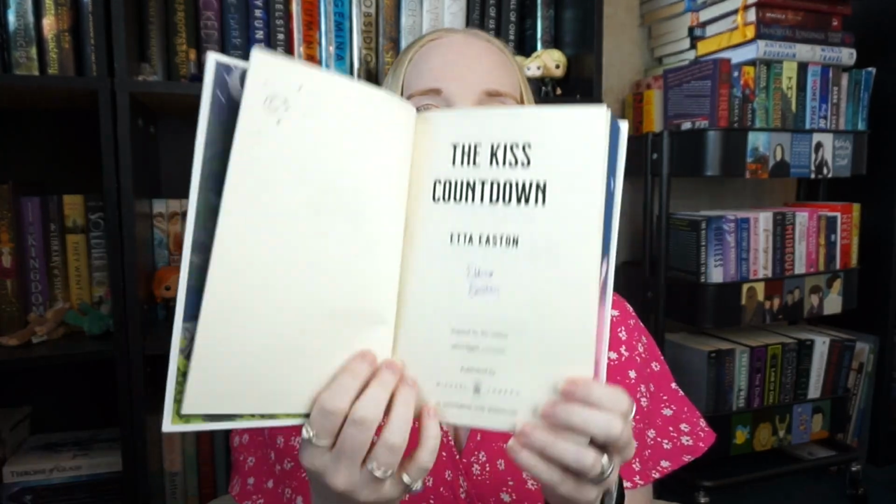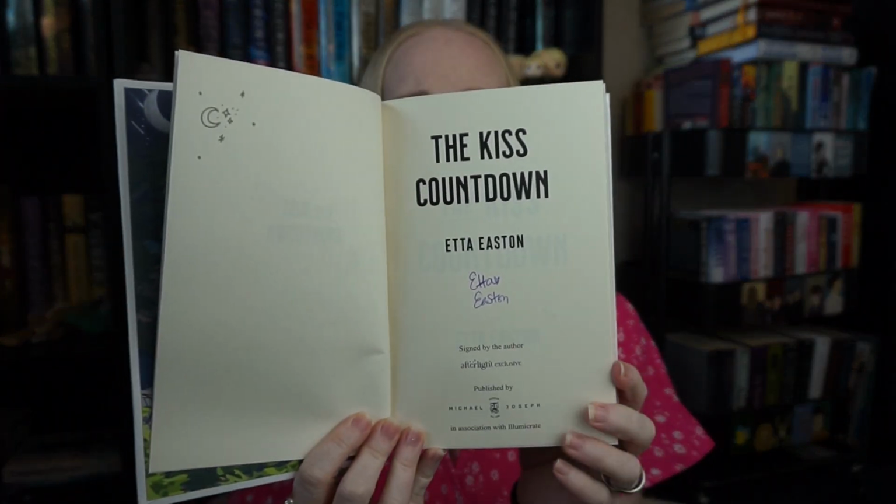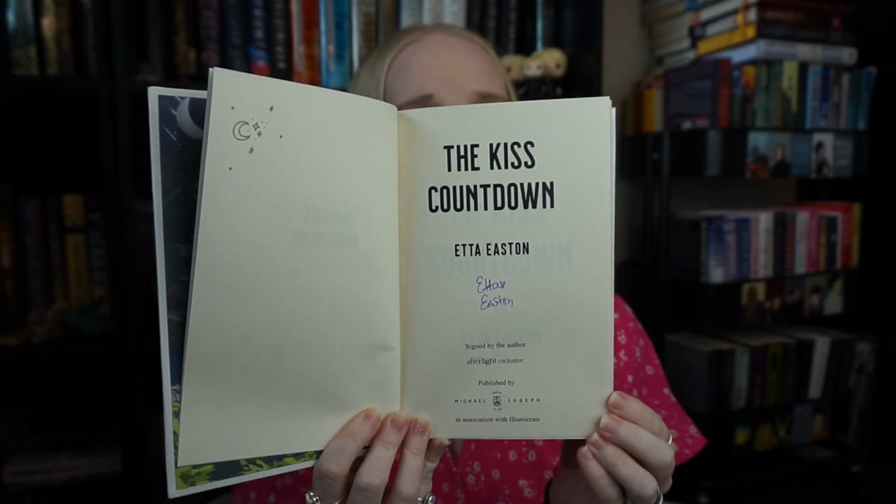I think end pages have become some of my favorite parts of special edition books because the character art is just so stunning, and it's beautiful art that I would love to hang on my walls too. And here is the signature page, and this one actually looks like a real signature because it is done in purple pen. Next we have another sports romance, and that is Fangirl Down by Tessa Bailey.